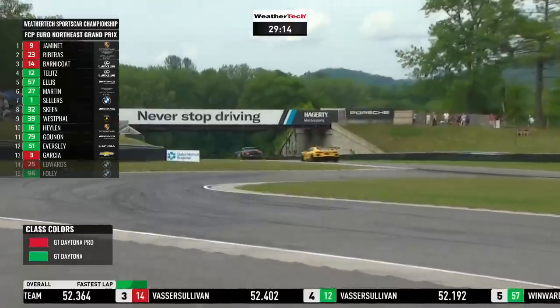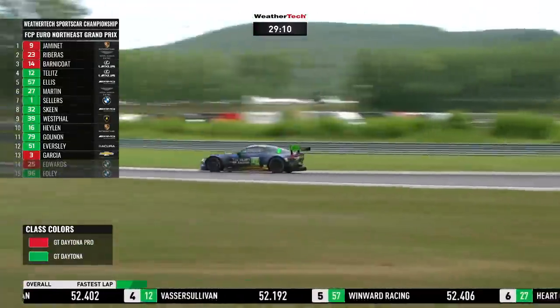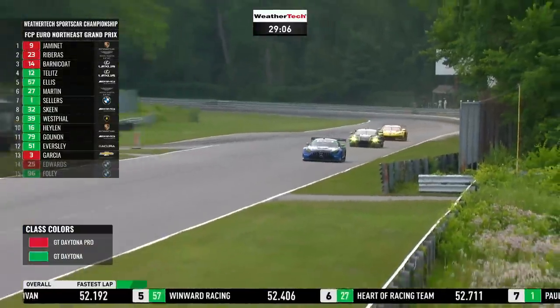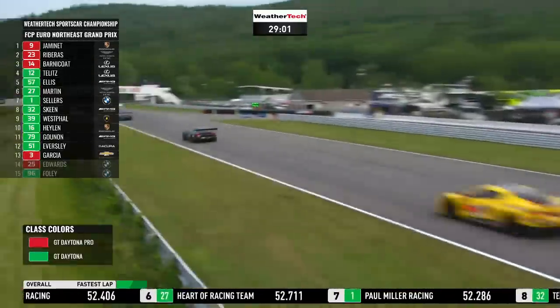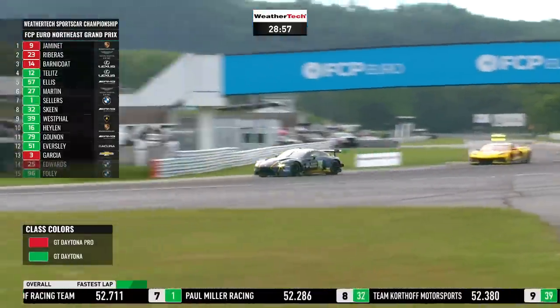Yeah, now I don't know what happened in the build-up to that. It must have been a big bend. He'd just been edging closer. But I wonder whether that edging closer has forced a very rare mistake from Belgian driver Maxime Martin. Like you say, the gap had been closing second to third, as it was in GT Daytona Pro as well.